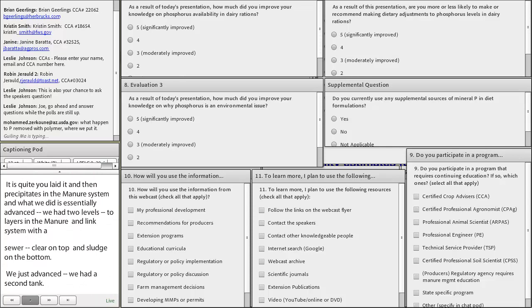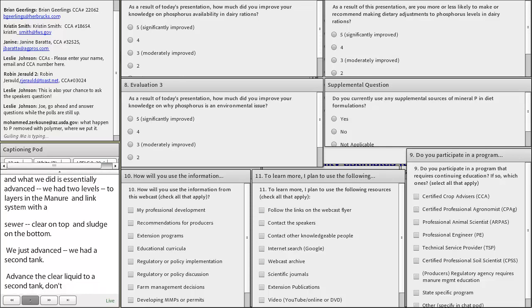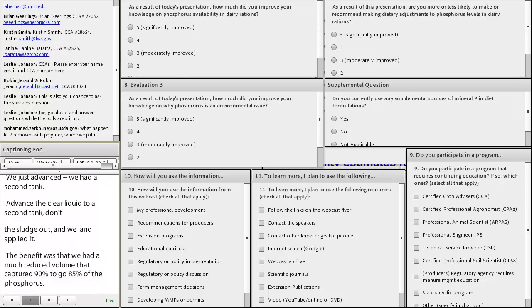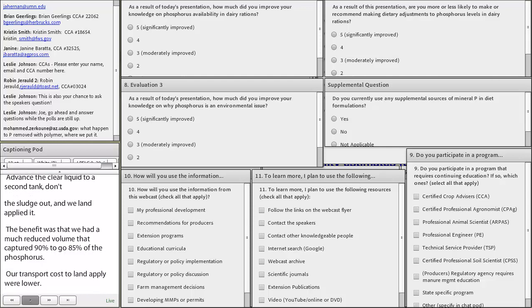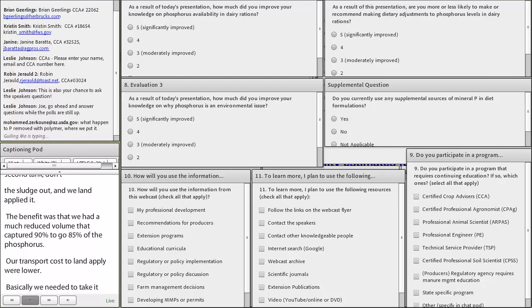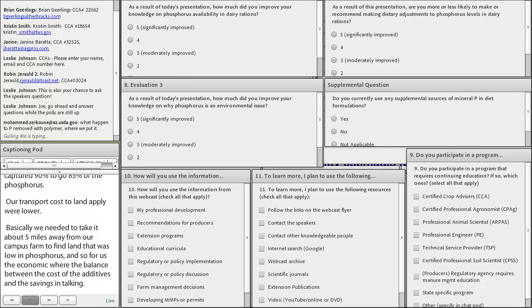The benefit was that we had a much reduced volume that captured 90 or 95% of the phosphorus. So our transport costs to land apply were lower. Basically, we needed to take it about 5 miles away from our campus farm to find land that was low in phosphorus. And so for us, the economics were the balance between the cost of the additives and the savings in trucking. That phosphorus is still land applied, still you need to find a home for it. It's just a question of concentrating it so you have reduced trucking costs.